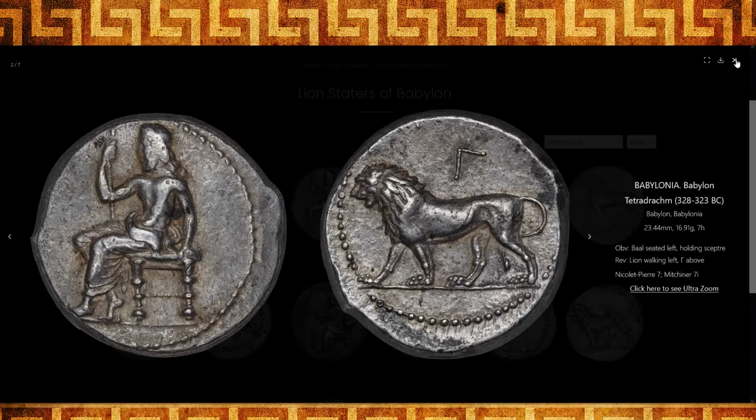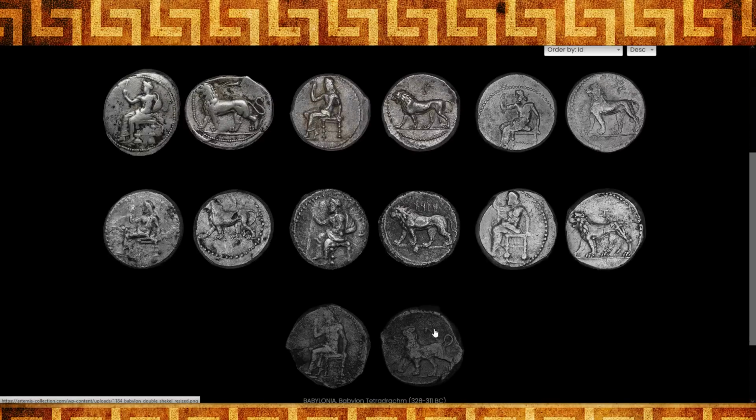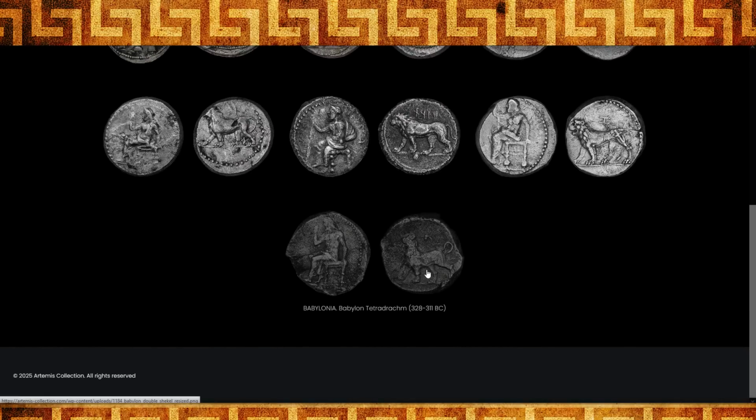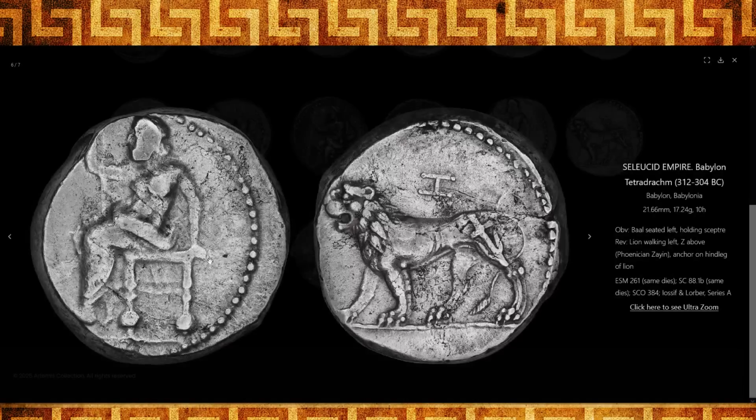And these were struck before the arrival of Alexander, so under Persian rule. They were struck during Alexander's time. So for example, this one, 328 to 323 BC, this was under Alexander already. And even after Alexander's death, under the Seleucids, actually, if we look over here, like for example, these types, see, this is one struck under Seleucid control.